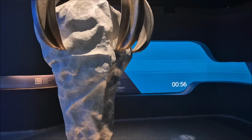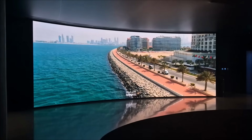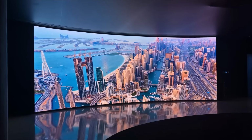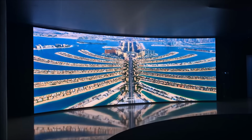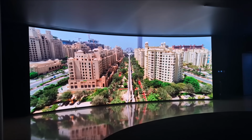famous landmarks. The experience includes interactive exhibits that share the story and history of Palm Jumeirah, allowing visitors to learn about this architectural marvel while enjoying the views. There are also comfortable seating areas for guests to relax and take in the scenery.